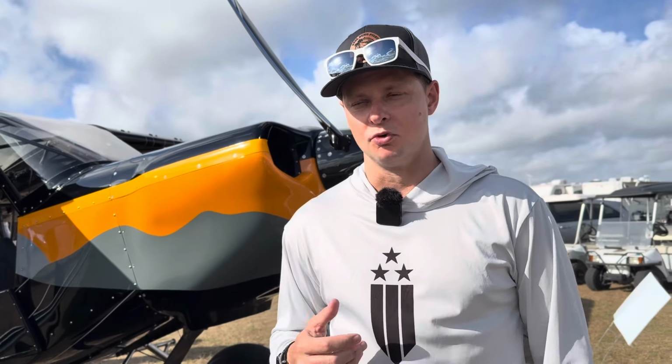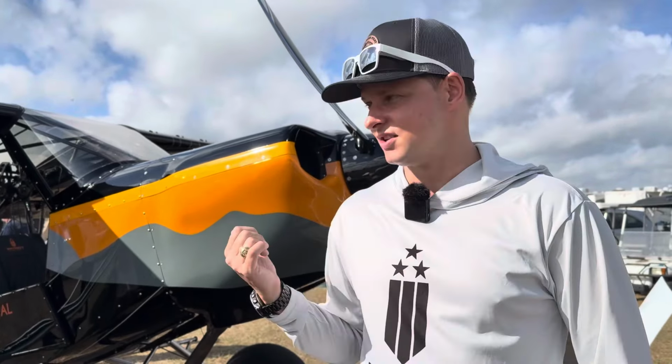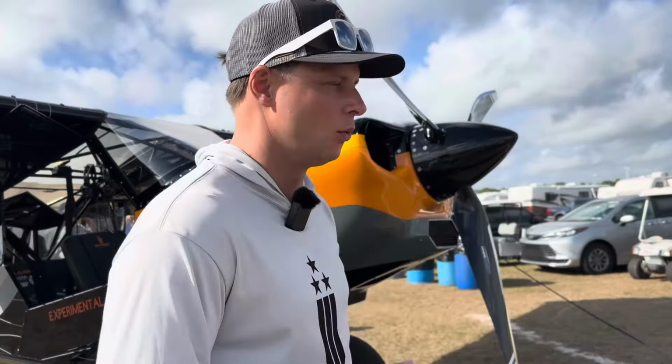There's a couple things that I wanted to have on this airplane. I wanted to keep it a really light airplane. These airplanes tend to get kind of heavy. It's not uncommon to see these advanced Cubs weighing 1,300 pounds, even in some cases 1,400 pounds. So I wanted to keep it nice and light. The way I tried to solve that, one is the propeller.